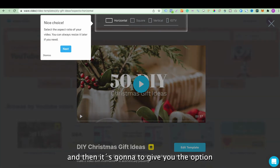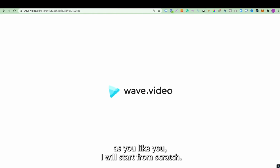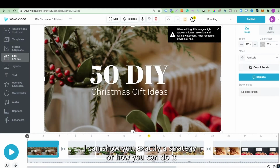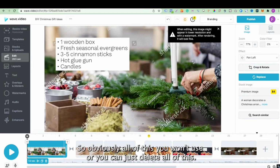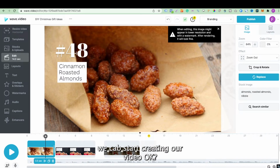and then it's going to give you the option to be able to edit the content, okay? So you'll click on edit template, and then you can just customize it as you like. You can as well start from scratch, but this is just for demonstrating purposes, so I can show you exactly the strategy on how you can do it and you can start making money online. So obviously all of this you won't use, so you can just delete all of this. And then once we have deleted, we can start creating our video, okay?